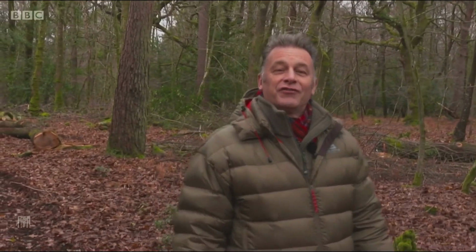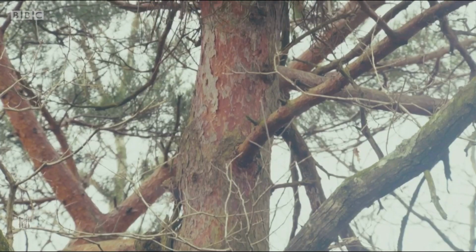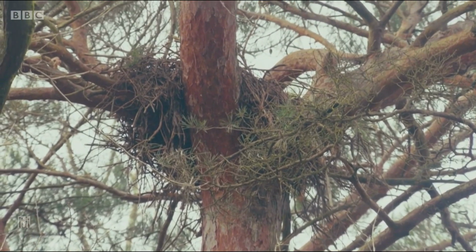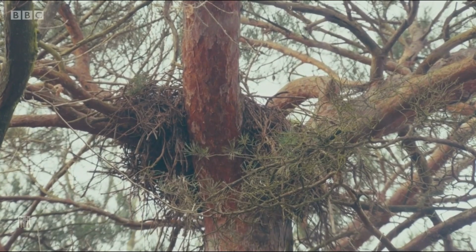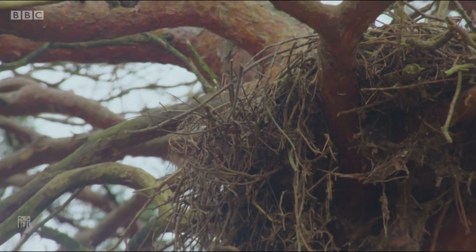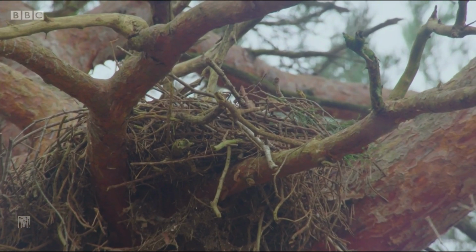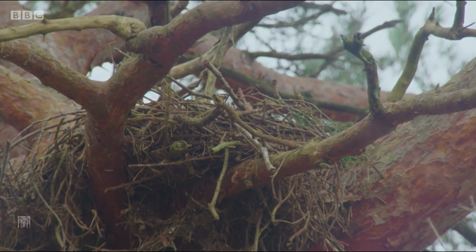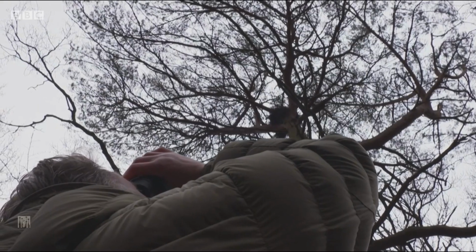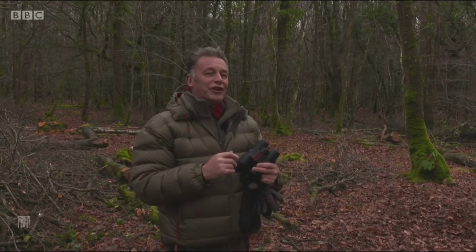I've saved the very best till last. And this is a nest that I've been watching intently all year. So, who lives here? It's a large nest, and you can tell even from here that it's a flat nest. And I'll give you one last clue. In the breeding season, these nests are decorated with sprigs of greenery, normally from a coniferous tree. So, what do you think?